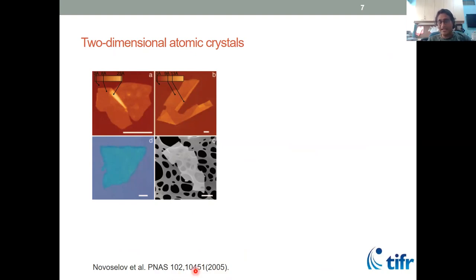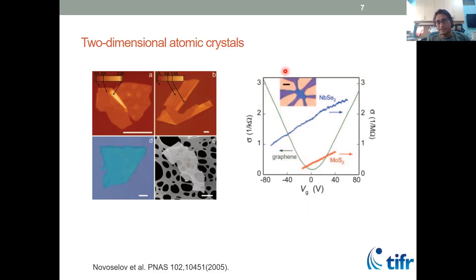And then after that, it's a tap that cannot be turned off. And they basically started with peeling off layers of different materials, and the high TC superconductors, for example, were late entrants. This is way back in 2005, people had already peeled off MoS2, graphene, NbSe2.